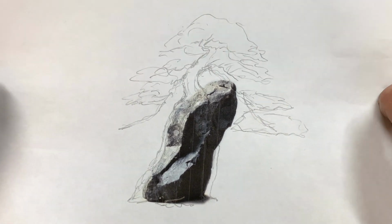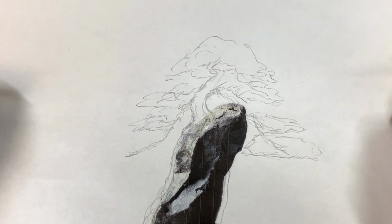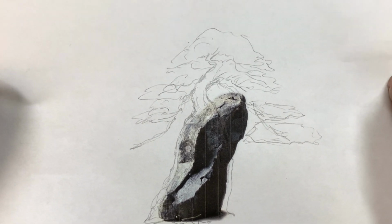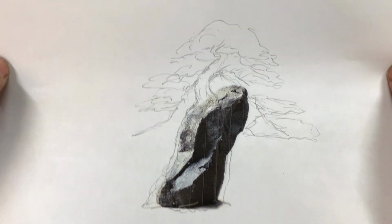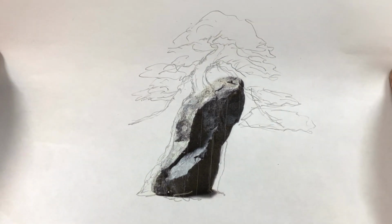So yeah, I love doing this. I could do this all day, but I hope that helps you understand the idea behind designing with the tree and the rock in mind.